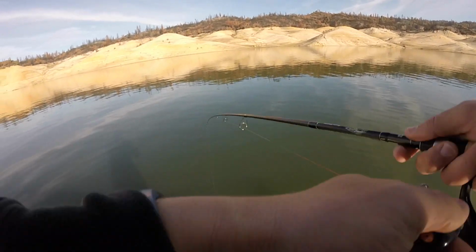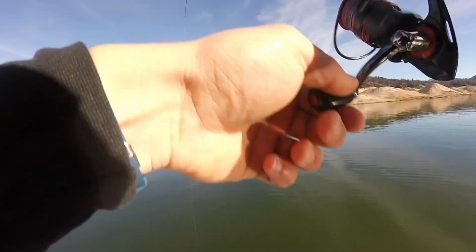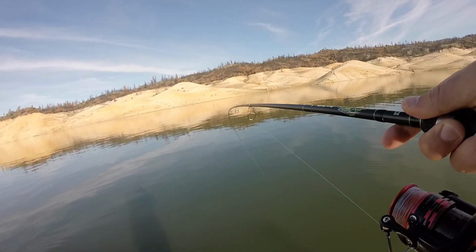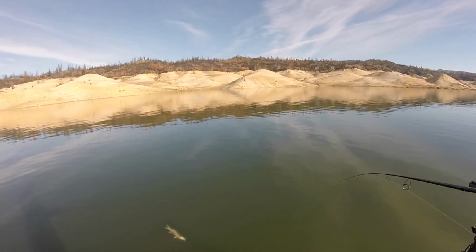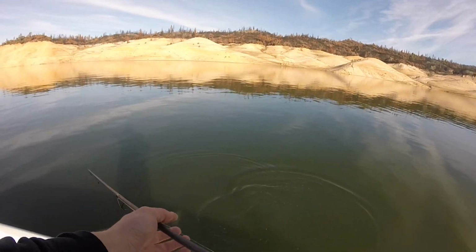There he is. Got him. Yeah, he came back for it. Let's go. Did a little video game in there. Feels like an alright one. Let's see. Oh yeah, he's not bad. There we go. Oh, largemouth. Or no, never mind, spotted bass. Just kidding. They're just super pale today.